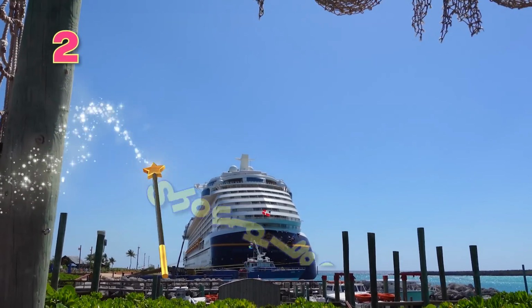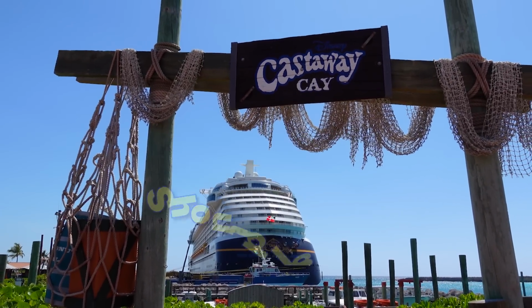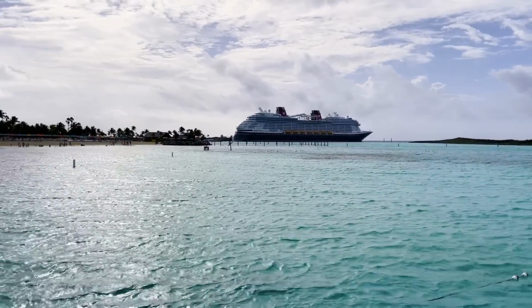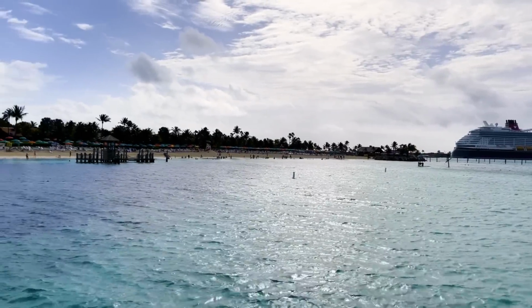Speaking of itineraries, let's talk about the one destination that every Disney cruiser asks about: Castaway Cay, Disney's private island in the Bahamas. And trust me, after visiting multiple cruise line private islands, there's a reason why this one keeps winning awards, and also why our kids ask, "Hey Dad, when are we going to go back to Castaway Cay?"